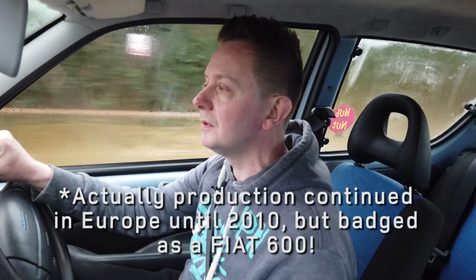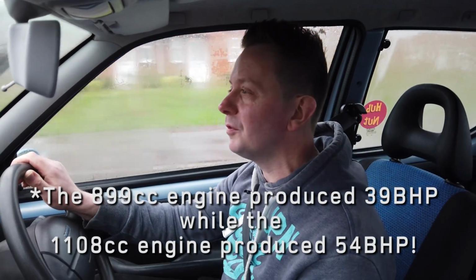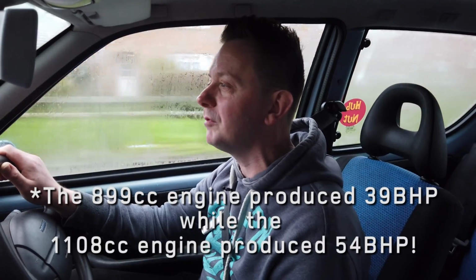So, this is one of the later ones, being a 2003. This car was introduced to replace the Seicento in 1997 and was quite a popular car. They produced this up to about 2005. So this is the 1.1 litre version. I forget what the horsepower is now. I'll put a little thing up on the screen for you. But it returns at least 45 to 50 to the gallon on a good run. Certainly I've had pretty good fuel economy out of this car.